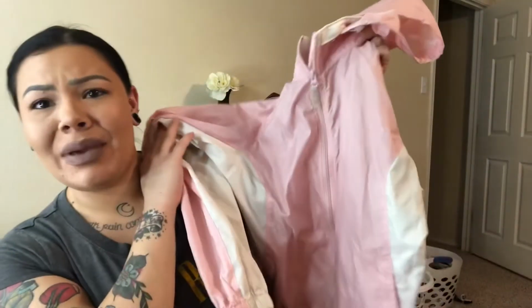I took off the tag already because I already wore it once, but it's not that bad. For Columbia, I mean, that's an expensive brand. And the baby pink and the white, I was like, this is just so cute. I want it. So I got that. I could always use more jackets.